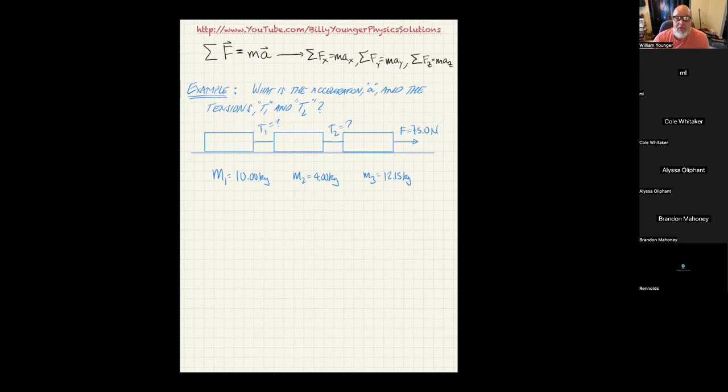The right-hand side, of course, is the acceleration in the x direction times the mass, or the acceleration in the y direction times the mass, or the acceleration in the z direction times the mass, and so on and so forth.